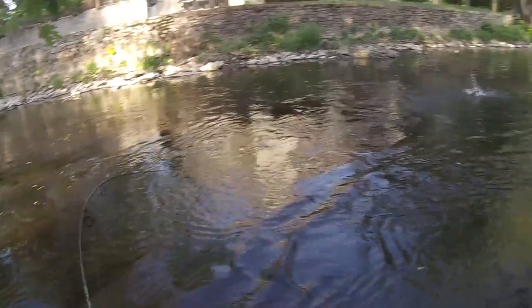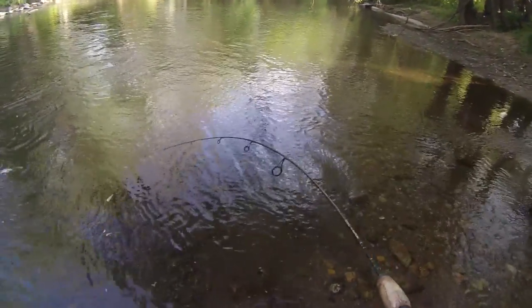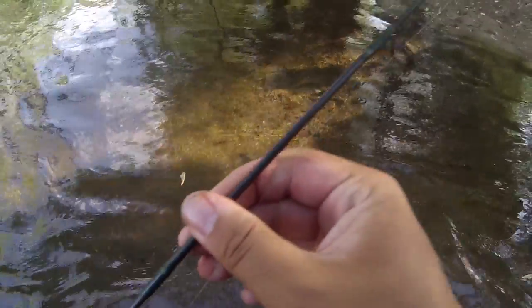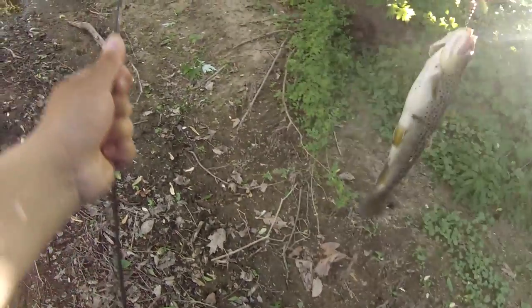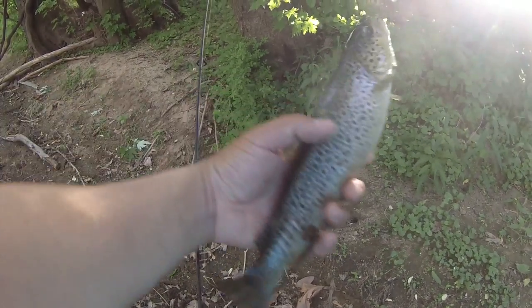Fish on. Yes. Fish on. Nice brown. Yeah. Dinner. Dinner, folks. Nice brown. Beautiful, beautiful brown. Let me leave it over here because I don't want to lose this fish. This is gonna be my dinner. But yes, there we go. Beautiful, beautiful brown trout, Salmo trutta. Yeah. All right.